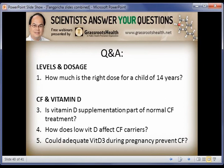So I think the point was that we're really going by the level of 25D, because the CF pancreas has difficulty absorbing vitamin D, and we can't recommend the same amount for everyone because every CF pancreas is different. Some patients have less severe pancreatic insufficiency than others, so we really want to target an optimal 25 hydroxyvitamin D. Right, and it's per individual is what I'm hearing you say. Yes. Okay, and for those of you who are listening right now, this webinar is recorded and it will be posted on our website.